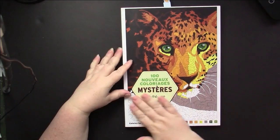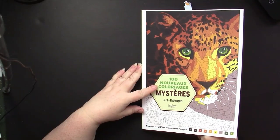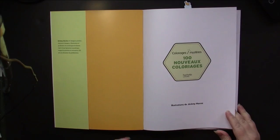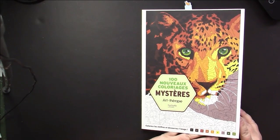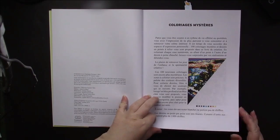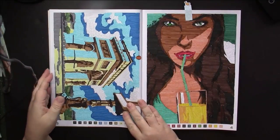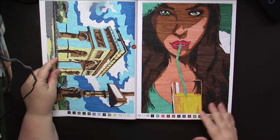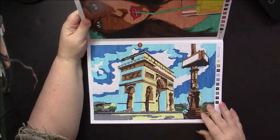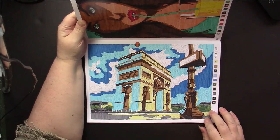And then I decided it was time to get one of these out and start working in it. I did 2 in here, and the first one would have been for Color Your Hoard. So this is 100 Nouveau Coloriage Mystère, which translates to 100 new coloring mysteries. And these were already done, and these are the 2 that I did. So there's this girl right here. This was done in 100% Tombows. And so was this one. I really like this. I believe that's the Arc de Triomphe in Paris.